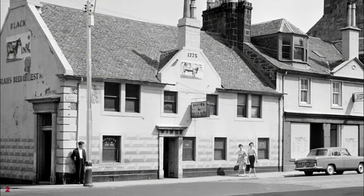Leaping forward in time now, to 1963, and the Black Bull Inn in Johnston's High Street. Constructed in what looks like 1775, this building is no longer with us. But again, it's interesting to see the beer adverts in the windows. Guinness is good for you, and a sign promoting Blair's Alloa Ales.